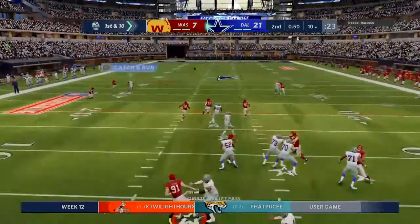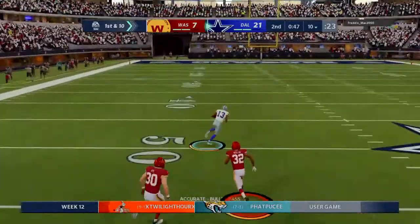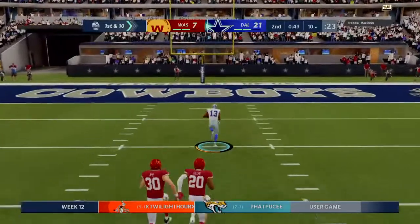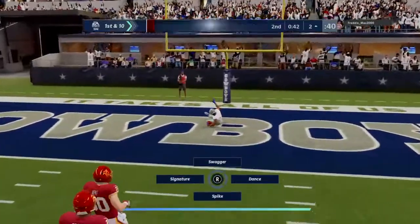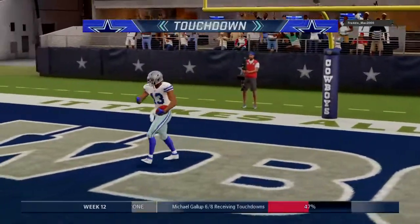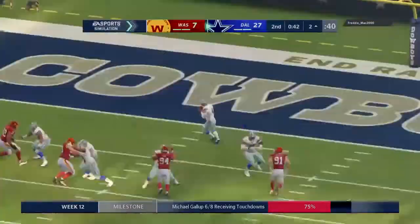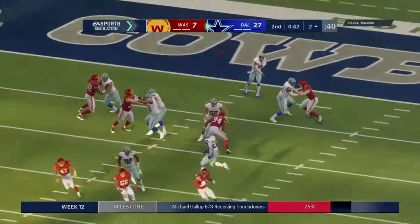He'll fire this. He's got a man. Complete. 30. The 20. 10. Touchdown. Cowboys. Dak Prescott now 4 touchdown passes on the afternoon. And the Cowboys will extend their lead.